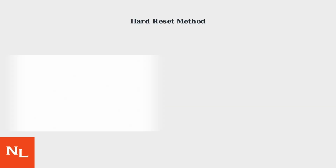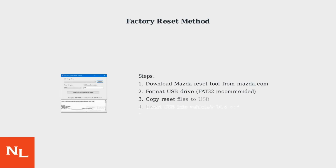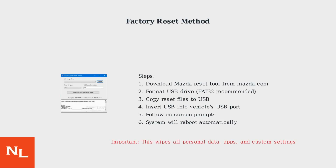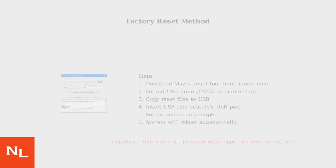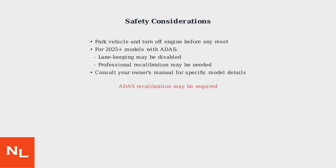If a soft reboot doesn't resolve the issue, you'll need a hard reset. This involves disconnecting the car's battery for 10 to 15 minutes to clear more persistent errors. As a last resort, perform a factory reset to restore the system to its original state. This requires a USB drive with Mazda's reset tool, available for download from their official website. Always perform resets while parked with the engine off to ensure safety.